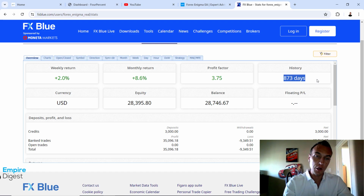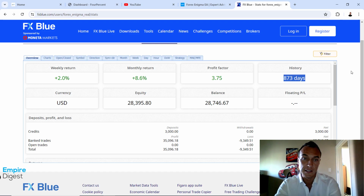Because what FX Blue will do is they will take the data from the broker as soon as the first deposit was made, then the trades started taking place. That's how the history works. So in this case, 873 days. So that tells you it's just over 2 years. And this account returned on average just over 1,000% in just over 2 years. That is phenomenal.